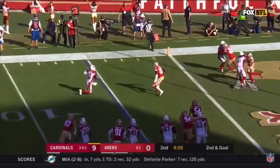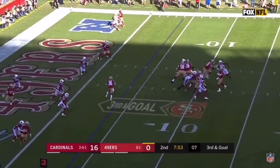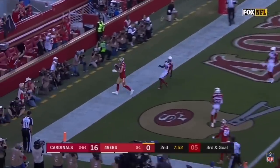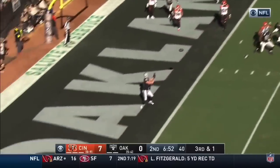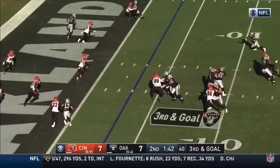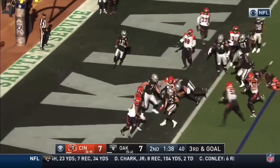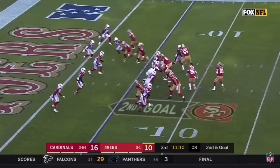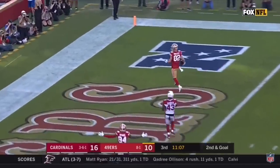Murray throws. Room to run for Pharaoh Cooper. Goal. Garoppolo end zone. Touchdown, 49ers. Carr throwing back this way. How wide open can you be? Carr looking. Going to try to run it. And gets to the end zone for the touchdown. Garoppolo. Wide open touchdown, 49ers.